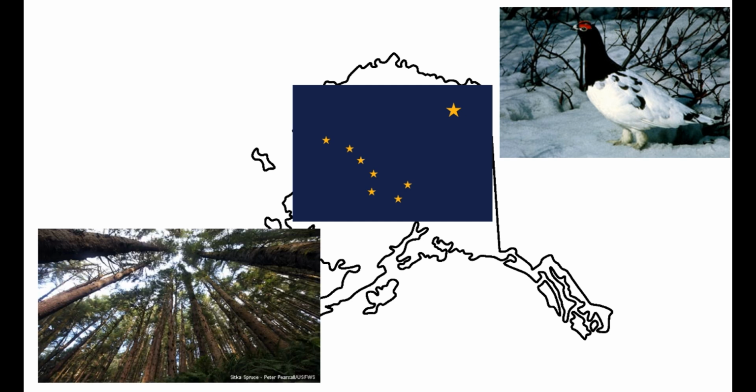The state tree of Alaska is the Sitka spruce, Picea sitchensis. This particular evergreen grows to be almost 330 feet tall with a trunk diameter that can exceed 16 feet. It is the largest species of spruce and the fifth largest conifer in the world. It's also the third tallest conifer species. The name is derived from the community of Sitka in southeast Alaska. An interesting fact, the Wright brothers flyer was made using Sitka spruce wood.